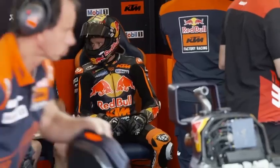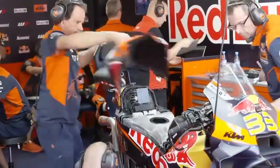I see every weekend that they come with new ideas, new strategies, new things. The level of work behind the scenes is so huge that I know it's just a matter of time until they have the strongest bike on the grid.